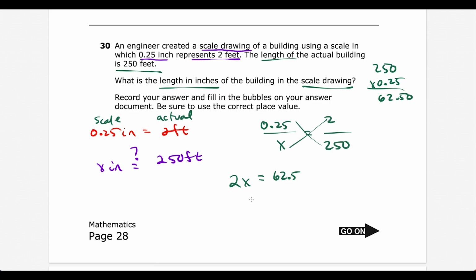And now that we have this, we're going to divide both sides by 2. And after we divide both sides by 2, we have x equals 2 goes into 6 3 times, 2 goes into 2 once. I throw in my decimal, I'll put a 0 here. 2 goes into 50 25 times. So what is the length in inches of the building in the scale drawing? It's going to be 31.25 inches.